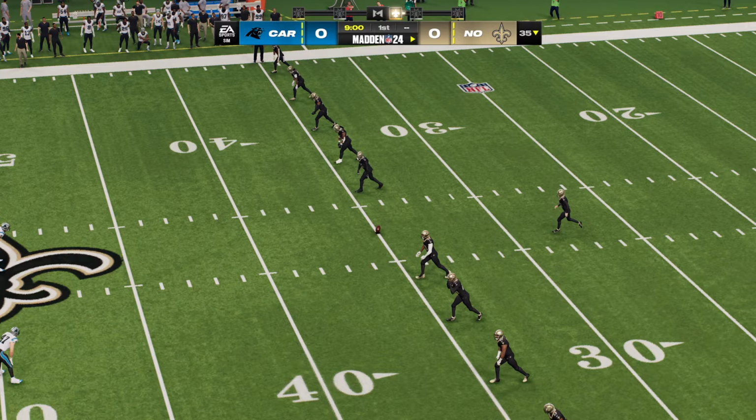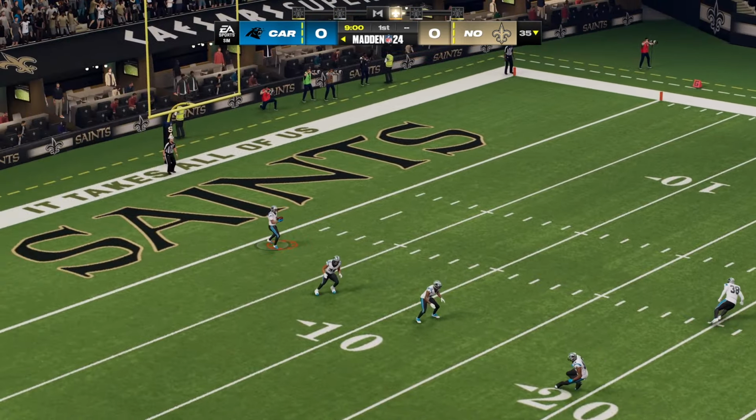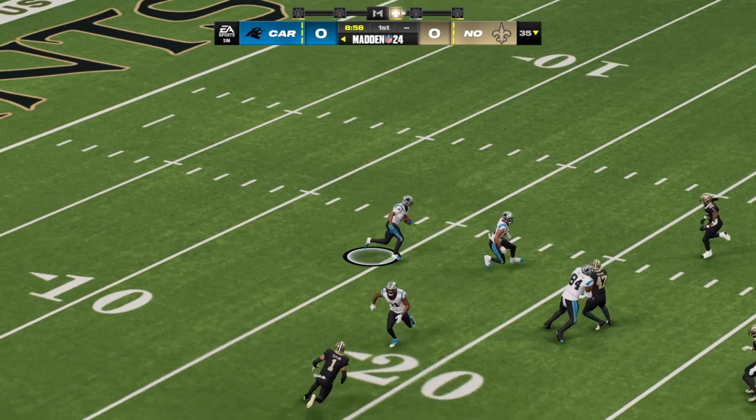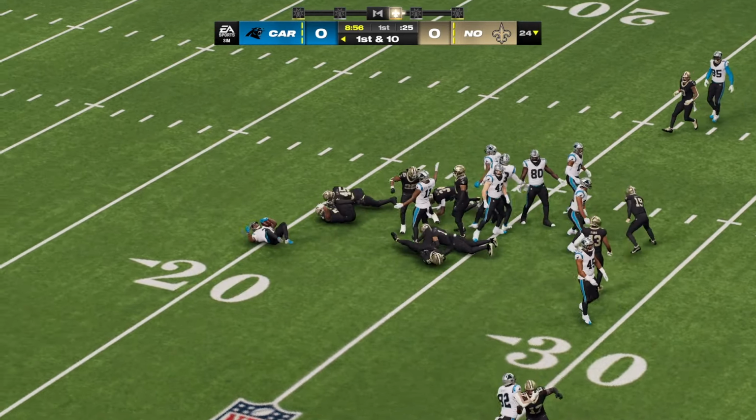Well, first opened back in 1975, there's a look inside the iconic Superdome in downtown New Orleans. Today, we've got an NFC South matchup, as it'll be the Carolina Panthers taking on the New Orleans Saints. And he won't quite make it to the 25.